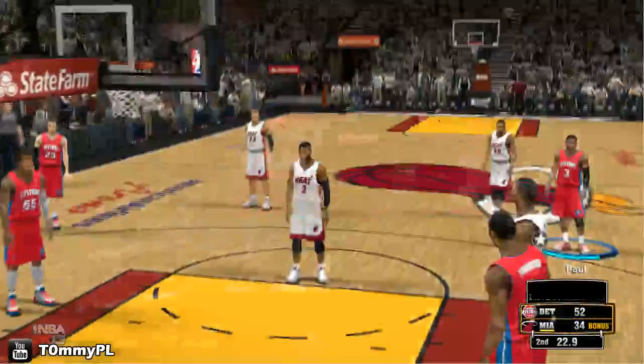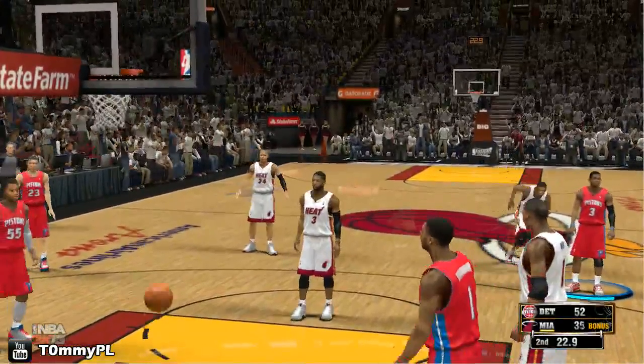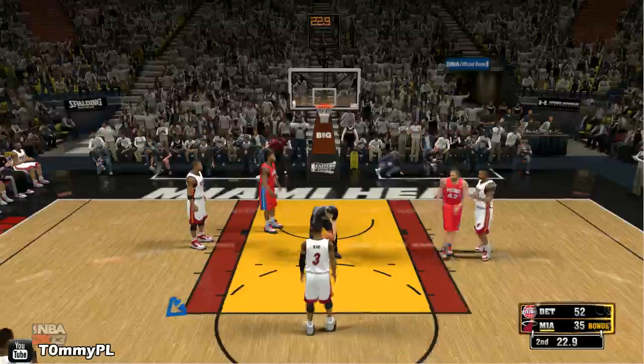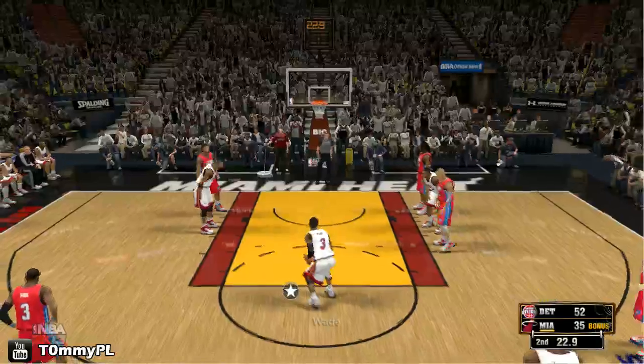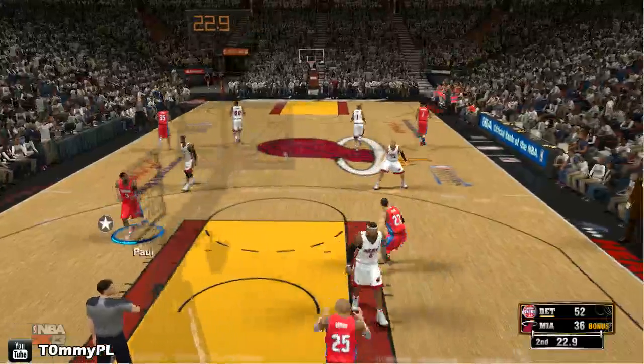The Heat has got 8 of 10 from the line. That's an 80% free throw shooting here. Free throw good from Wade. The Heat making a switch here. James is checked in. Then for the Pistons, Kenneth Faried, he's checked in for Love. And it's Carter in for Terrence Williams.